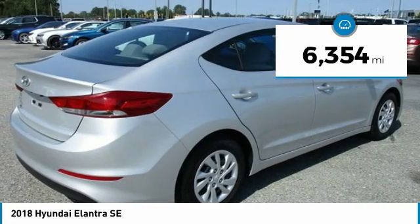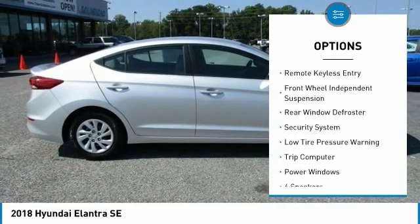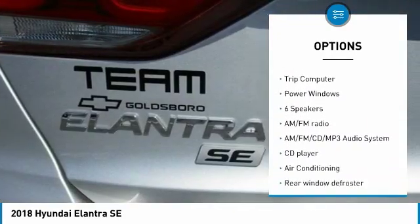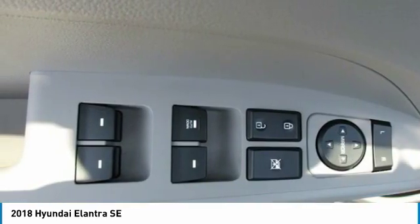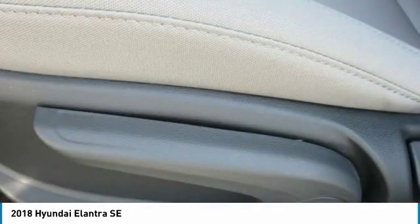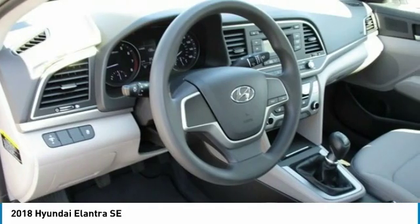Here are some of this vehicle's great options: electronic stability control, brake assist, traction control, remote keyless entry, front wheel independent suspension, rear window defroster, security system, low tire pressure warning, trip computer, power windows. A vehicle like this doesn't come along every day. Come in and get it before someone else does.